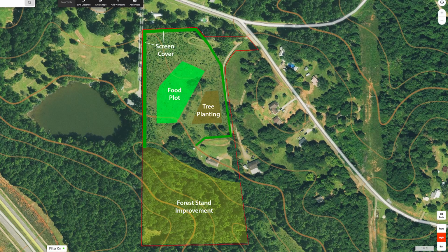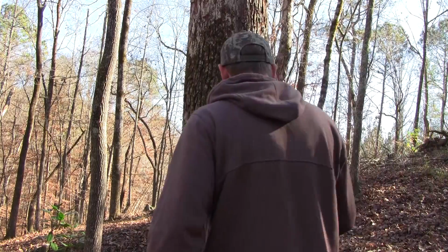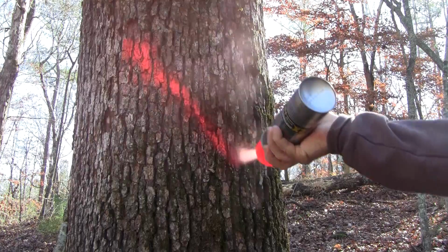If you have already watched that, then you may recognize this area behind me as the hardwoods, or the back half of my property. It's in some dire need of forest stand improvement work, which is what I'm working on here today. I'm actually marking the trees I want to keep because I'm going to be cutting and killing a lot more trees than what I'm keeping. So it's easier just to mark the keepers.